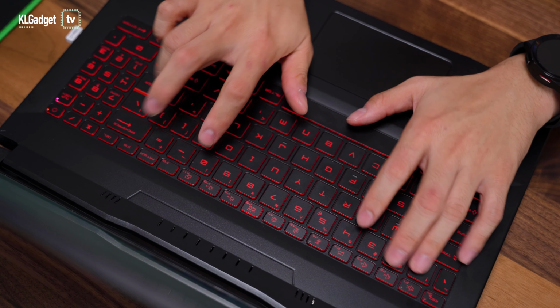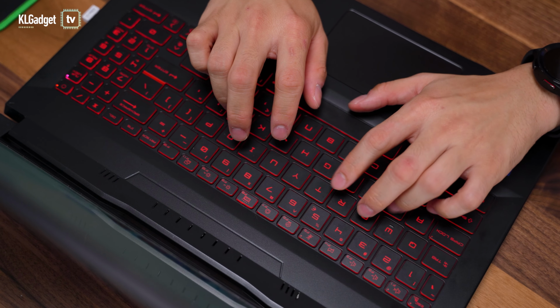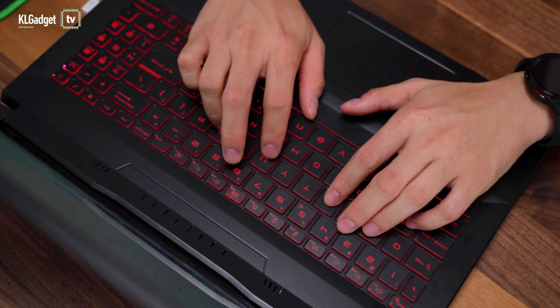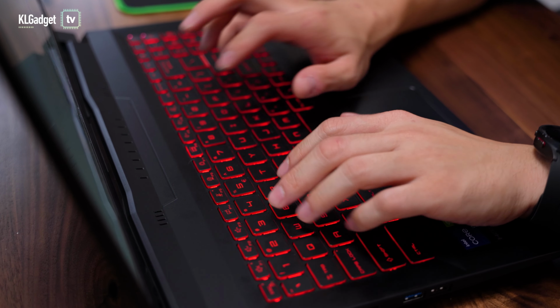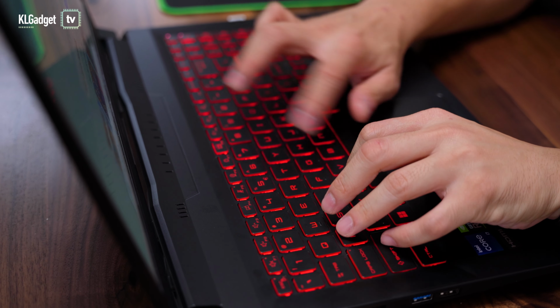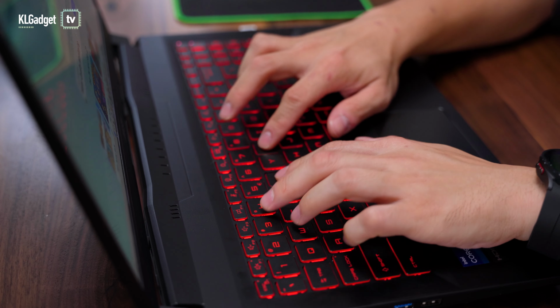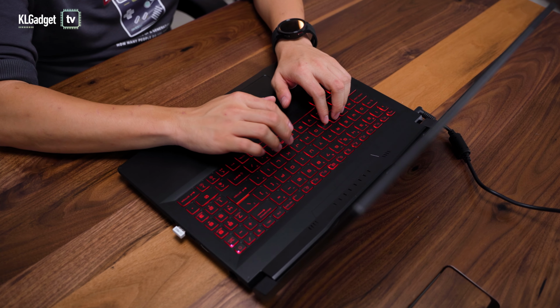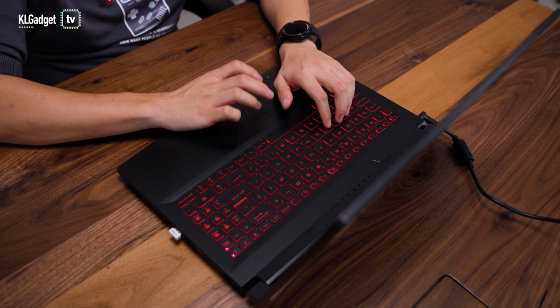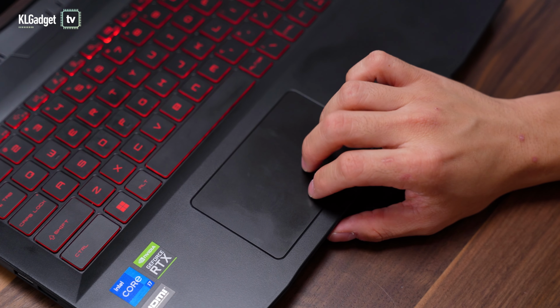The GF66 Katana's keyboard has very good key travel, and I really like the solid key press actuation, which offers a very nice typing experience. But oddly, MSI has decided not to offer per key RGB or even multi-zone RGB lighting here, considering this isn't some cheapo gaming laptop. You can't even change the red color lighting if you want to, which is a little disappointing. The trackpad may be small, but thankfully tracks well when I use it for work.